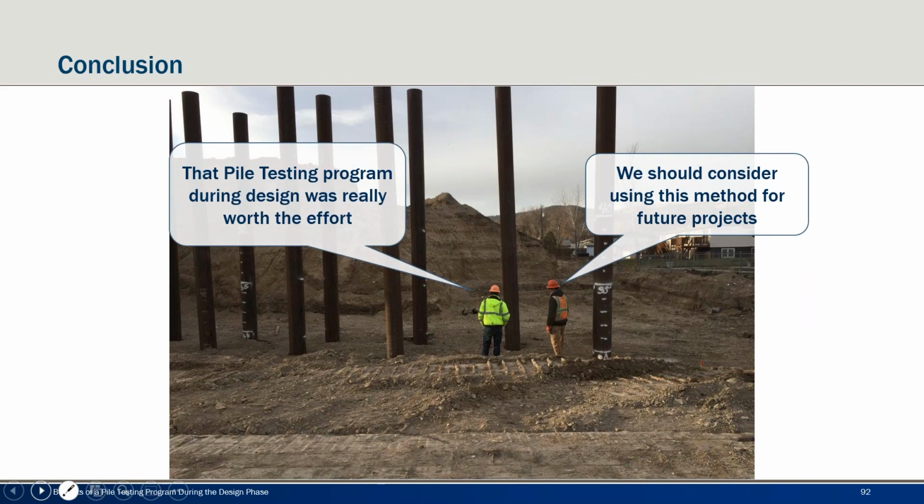And in conclusion, in our minds, HDR and Tetra Tech, and MDT as well, the client, the pile testing program was definitely worth the effort and time spent. And that we, as designers, at Tetra Tech will consider it in the future, and recommend it where we can.